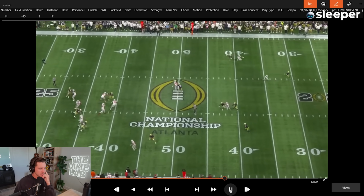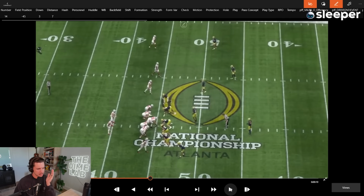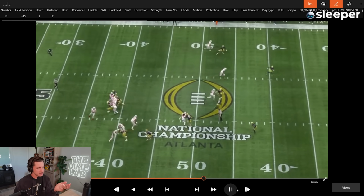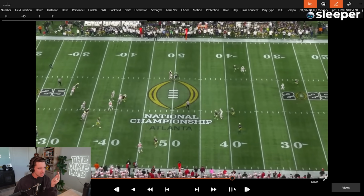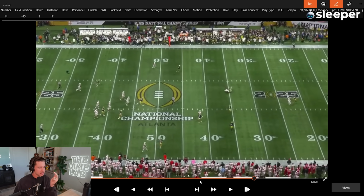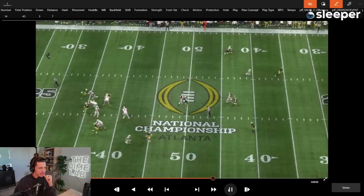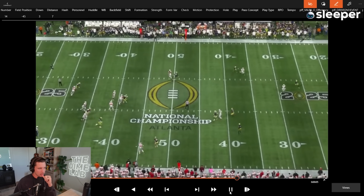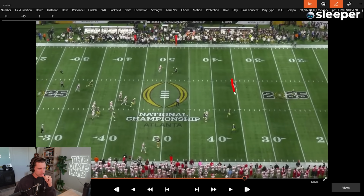3rd and 7. Again, you want to talk about daggers against the defense. Watch him throw this dagger route on 3rd and 7. Again, another critical 3rd down that he's got to convert. Bang. That's a far throw. Opposite hash from his own 38, caught on the opposite 36. Just a good throw, man.